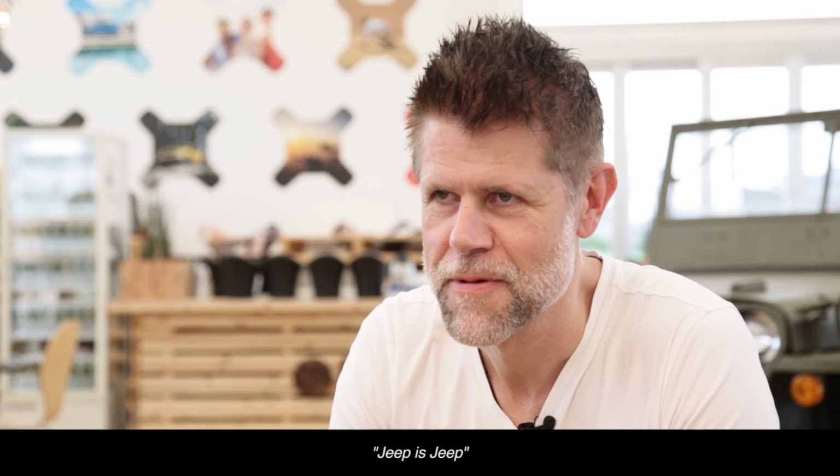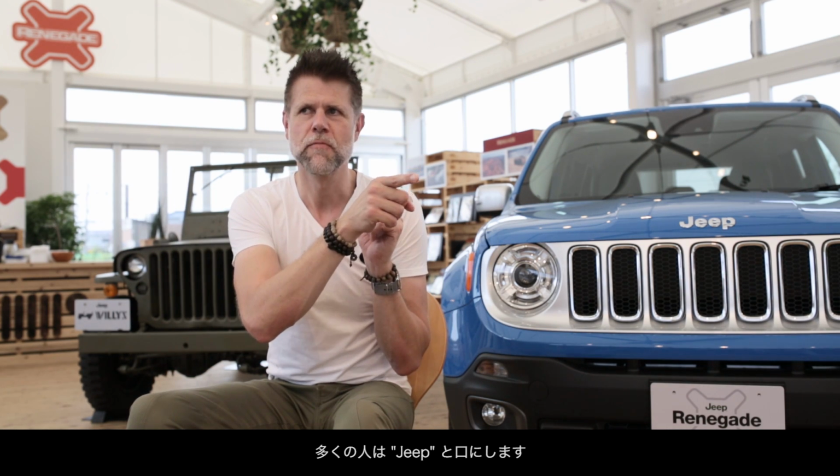Jeep is Jeep. You see a lot of people pointing at cars and saying that's a Jeep, but it's not a Jeep, it's an SUV. Because in our head, Jeep is an SUV. Jeep is the original SUV. You see it here. And that's why there's no other word for Jeep. But if I say this is a Jeep, everyone knows what it is.